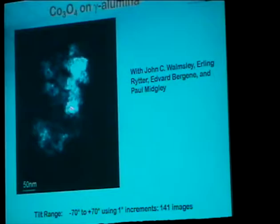So we looked at two systems. One of them was this cobalt oxide on gamma alumina. And if you look at this image here, it's also a mass thickness method. So you can say, well, it could be the cobalt because it appears brighter, but it could also be a thick region of the alumina. It's really difficult.